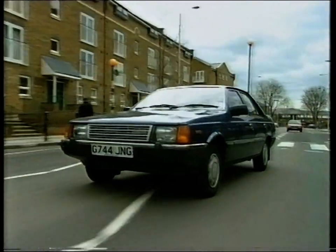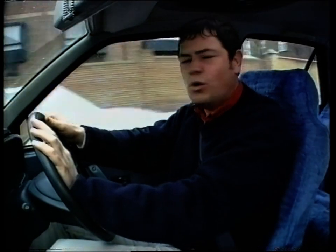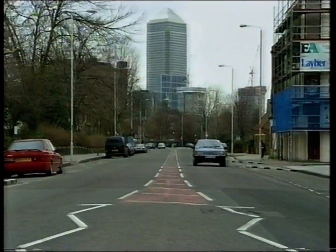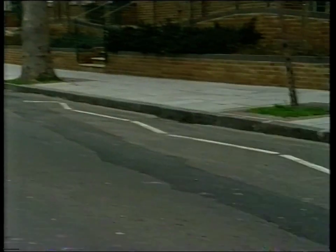But the good news is it comes bottom of the list of the most desirable cars that thieves want to steal, so insurance premiums are way down. Jonathan Barnett wants to sell his Stellar because it's just not practical with all the motorway miles he has to do, so he's got to go.